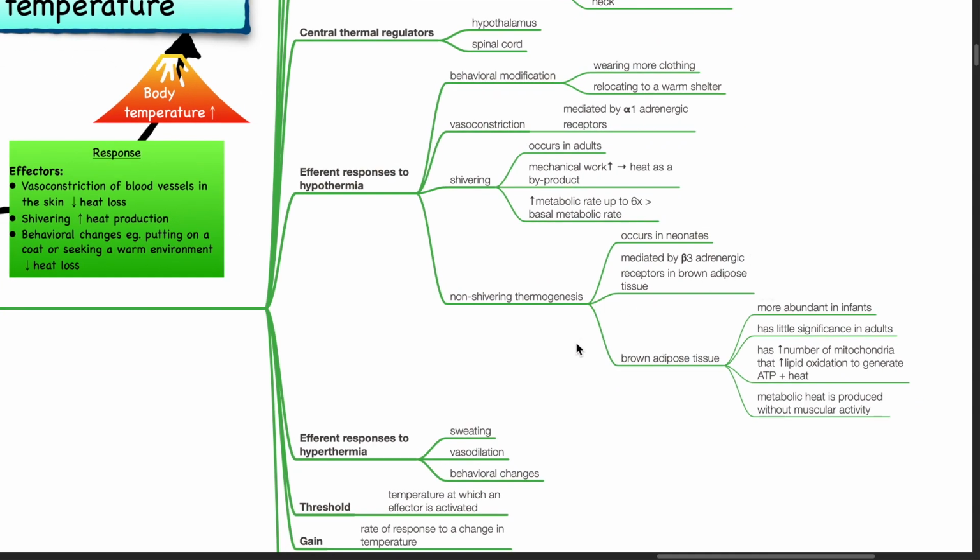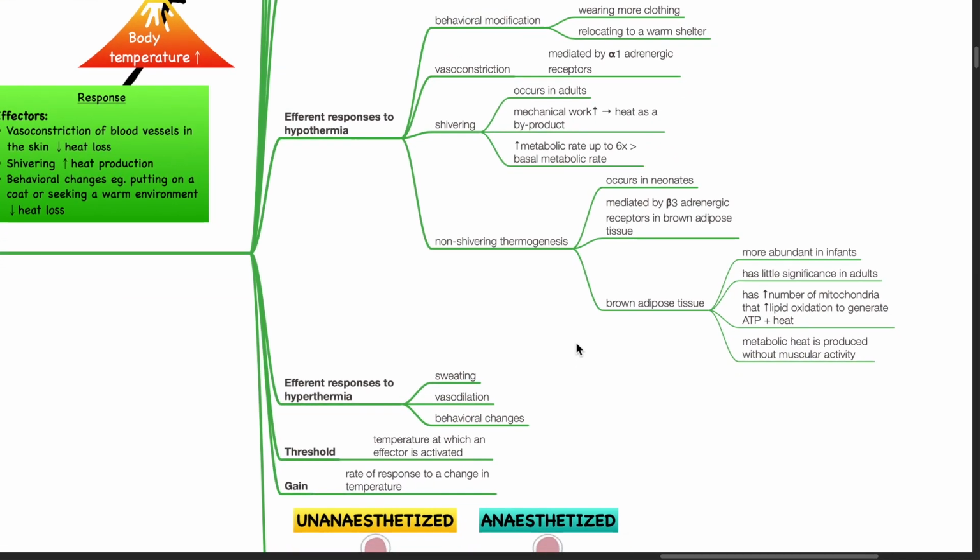Non-shivering thermogenesis occurs in neonates. This is mediated by beta-3 adrenergic receptors in brown adipose tissue. Brown adipose tissue is more abundant in infants. This has little significance in adults. This type of adipose tissue has increased number of mitochondria that increases lipid oxidation to generate ATP and heat. Metabolic heat is produced without muscular activity.